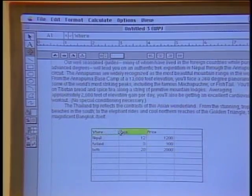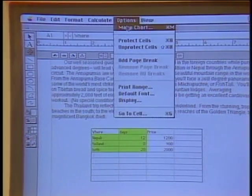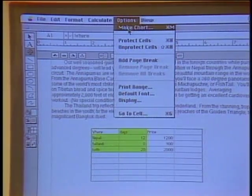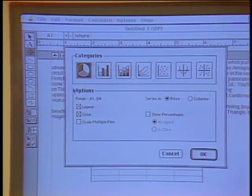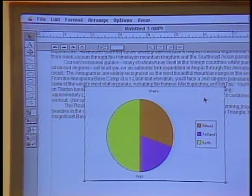Something else we can do with the spreadsheet is chart the numbers. To do that, I just highlight the cells, and I hit Command-M or Option-Make Chart. It's the same thing you do in Claris Resolve. And that's important because if somebody were going from ClarisWorks to one of our dedicated products, they wouldn't have to learn a whole new program.